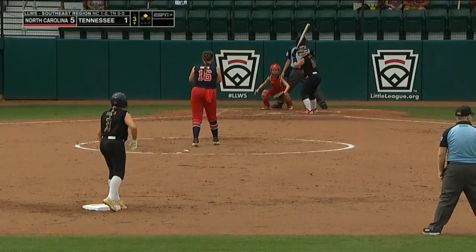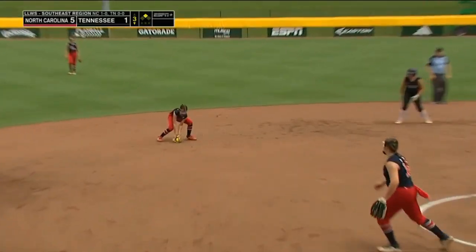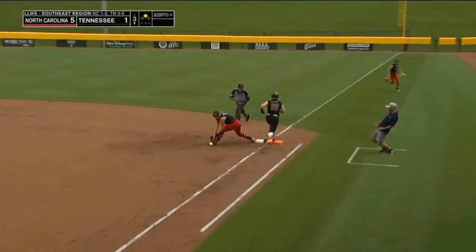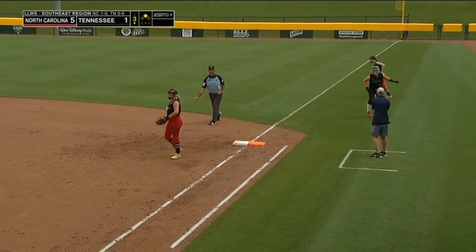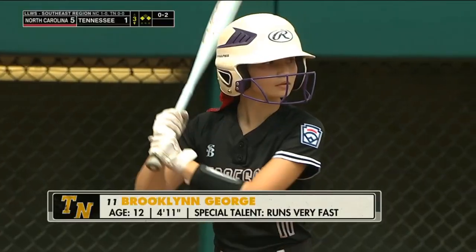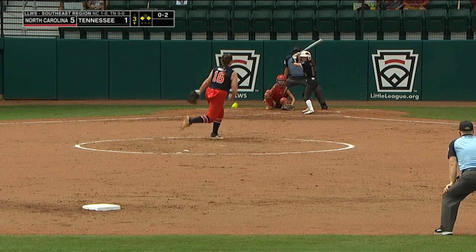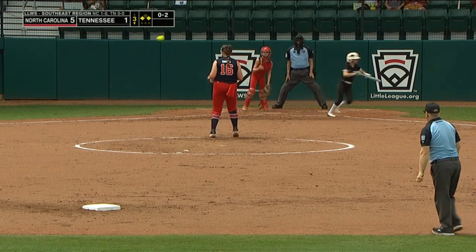With a much needed double, and now Olivia Quick, the pitcher. Oh, that's in front of the runner. We'll see if they throw it. They do, and it's in the dirt. Evie Baxter runs very fast. That's why she can bunt for a base hit. The bunt is out of the equation here, though, and she swings through it.